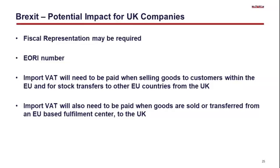And then when choosing which country would be best for you to hold your stock in, think about where you have the most sales, if a fiscal representative is required, the warehousing fees, and the VAT rate applied in this country, as all of these factors will affect your decision.